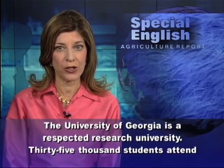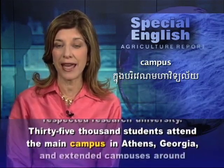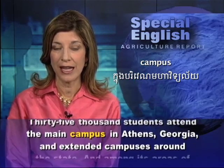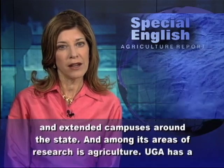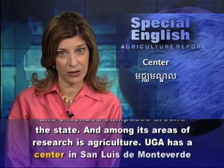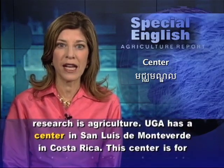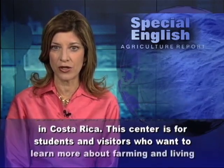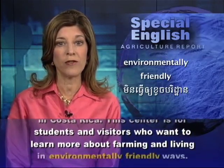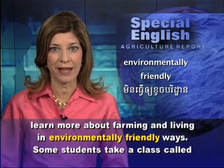The University of Georgia is a respected research university. 35,000 students attend the main campus in Athens, Georgia, and extended campuses around the state. And among its areas of research is agriculture. UGA has a center in San Luis de Monteverde in Costa Rica. This center is for students and visitors who want to learn more about farming and living in environmentally friendly ways.